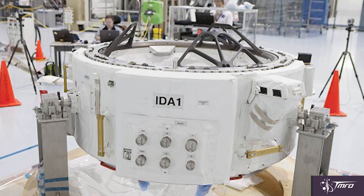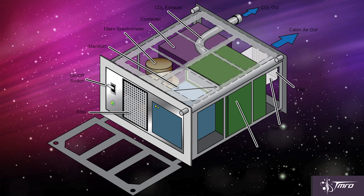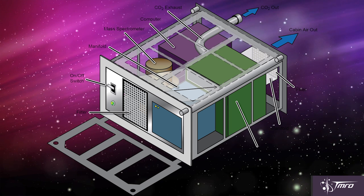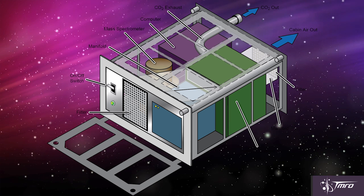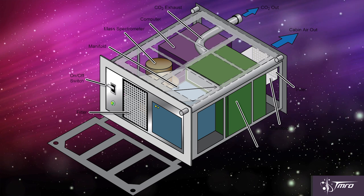Some of the other habitat-related proposals come from Dynetics, which is working on an advanced CO2 scrubber that not only would be more reliable and require less maintenance, but would also be modular and be able to be used in multiple systems, not just habitats, but also spacesuits and possibly even compact emergency life support modules.